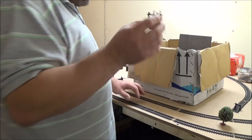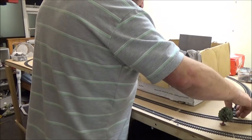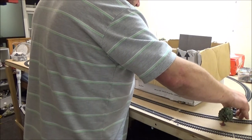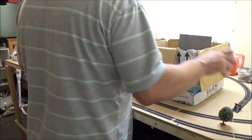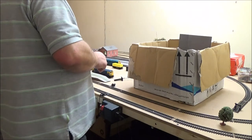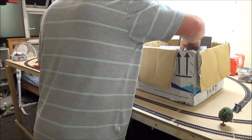And I've got two of these. There's another one in here somewhere. So, I was really happy to get that. Pop it on the end like that. And as soon as you power up your track, the LED in the end of that will light up. I really need to find a box as well to put accessories like that.